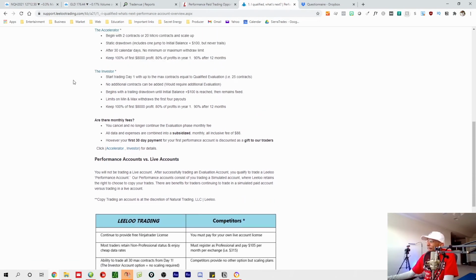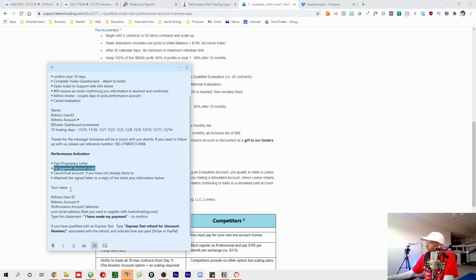Okay, and in that second email, like I mentioned before, that's when you will get the opportunity to choose which performance account you want to go with. Okay, so after you do all of that, again, you will go ahead and reply to this first ticket with the attached proprietary letter that you signed. Read through this letter. Read it word for word.